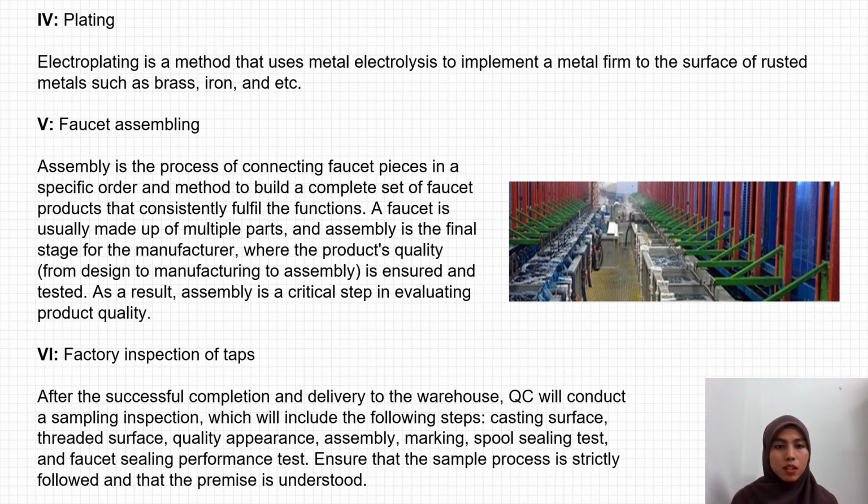And the last process is factory inspection of taps. After the successful completion and delivery to the warehouse, QC will conduct a sampling inspection, which will include the following steps: casting surface, threaded surface, quality appearance, assembly, marking, spool sealing test, and faucet sealing performance test, to ensure that the sample process is strictly followed.